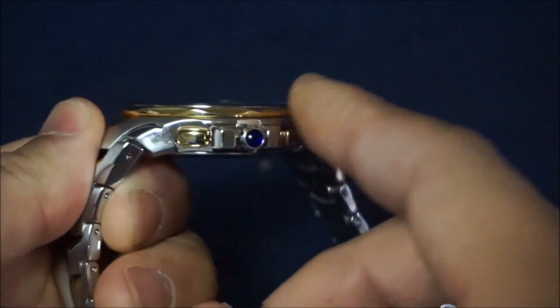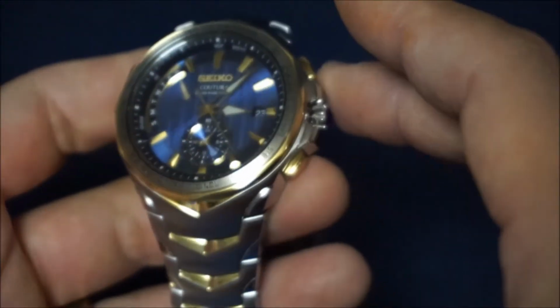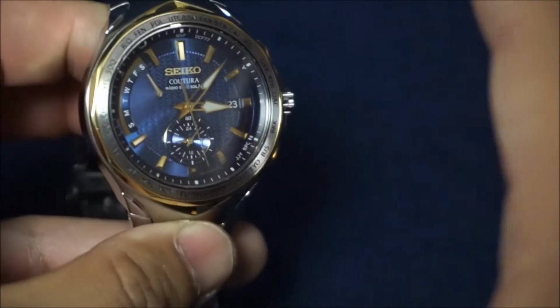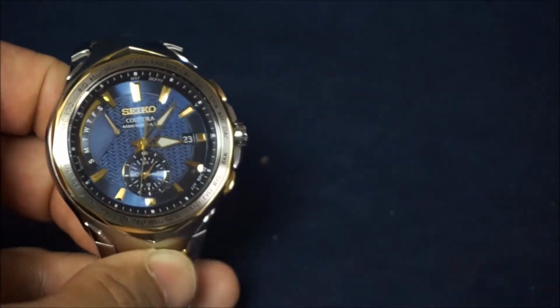And then the buttons, we've got the gold coloration right there, and it ties in with everything else on the watch. Very well put together. They're solid and easy to depress. So 5 out of 5 for button and crown quality.